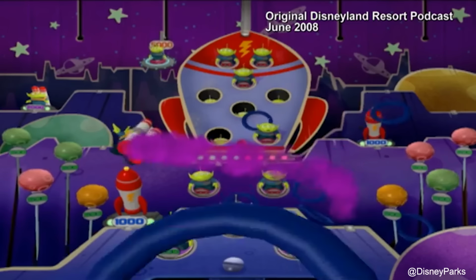The next one, Buzz Lightyear. If you can get all of the aliens on the middle thing down at the same time, it will open up a big monster that will open his mouth with high scoring points. You can throw your rings into there. Also keep an eye out for the 5,000 point alien that sits off to the side.